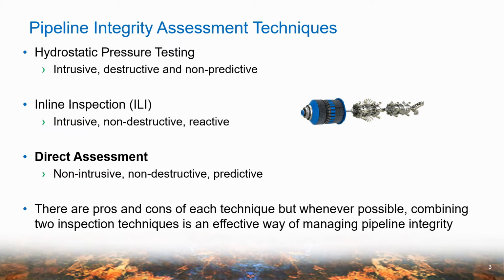Looking at external corrosion assessment, technicians are working on the pipeline and trying to gather information about the cathodic protection levels, the coating conditions, the depth of cover, and the soil resistivity. That information is used to predict the likelihood of external corrosion. If the data suggests there's a problem, it can be proactively addressed to prevent future failures. So it's very, very predictive.